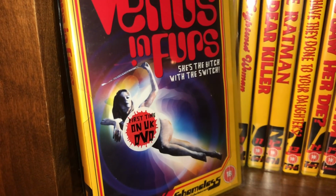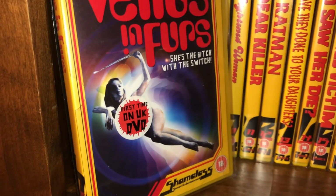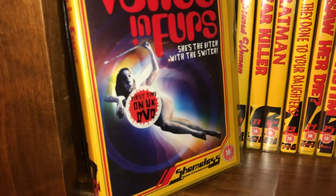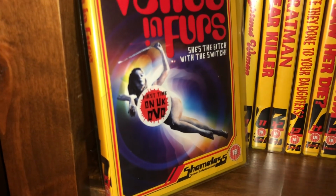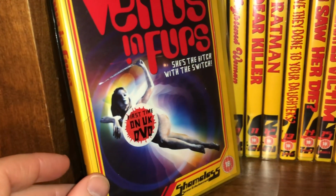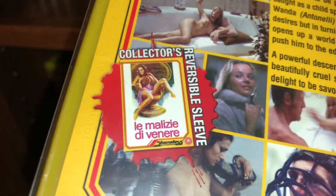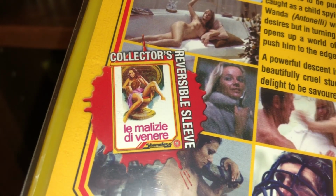These are all opened and have been viewed, and they had these little stickers on the cellophane on the outside of the packaging, but I took them off and placed them exactly where they had them on the cellophane, just because I like to keep those as a collectible, kind of a little memento. There is the reversible cover with the alternate title.